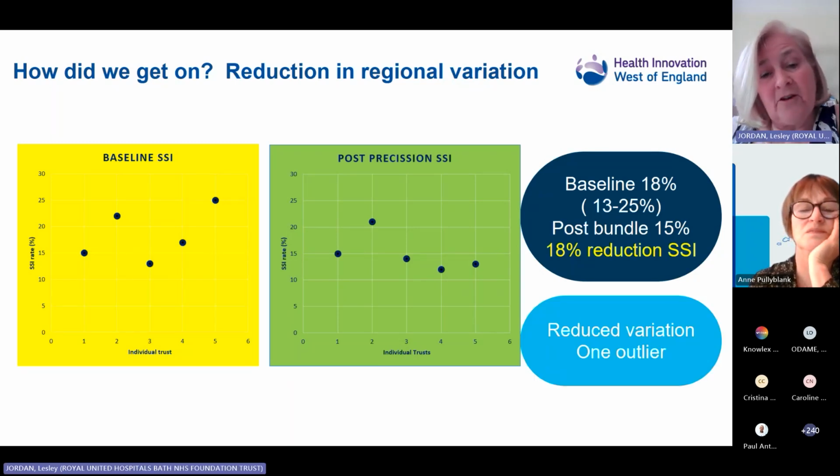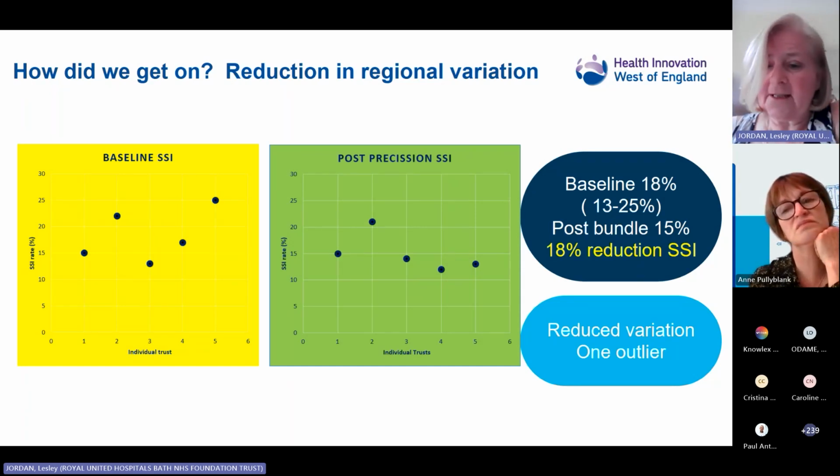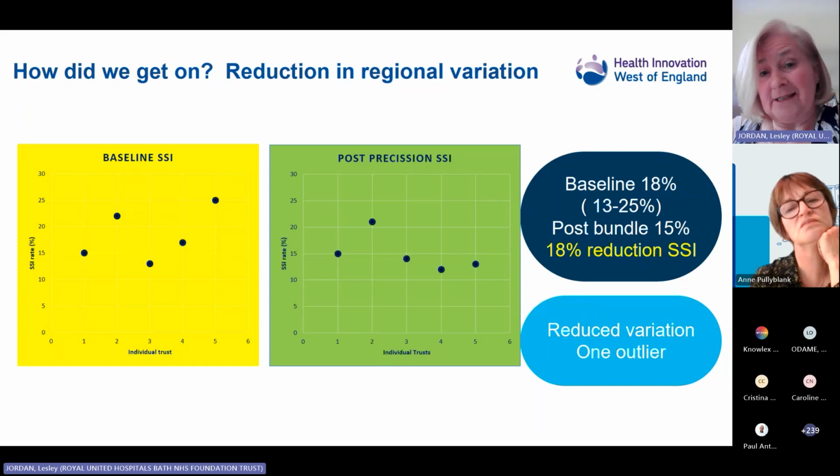On further analysis, it does seem that this trust has a higher rate of mothers with a high BMI, and that may explain that. So we have reduced slightly across the trusts, but not as much as we had anticipated. So this has been really interesting.